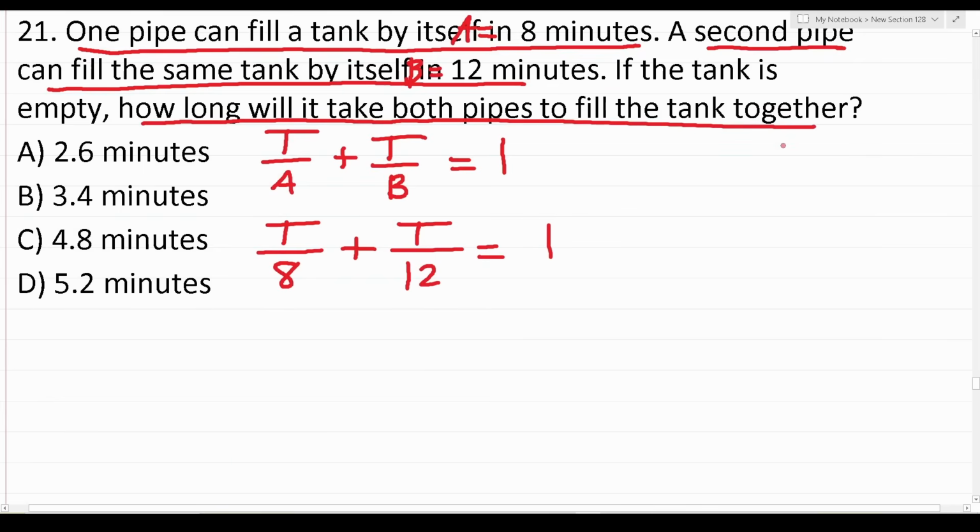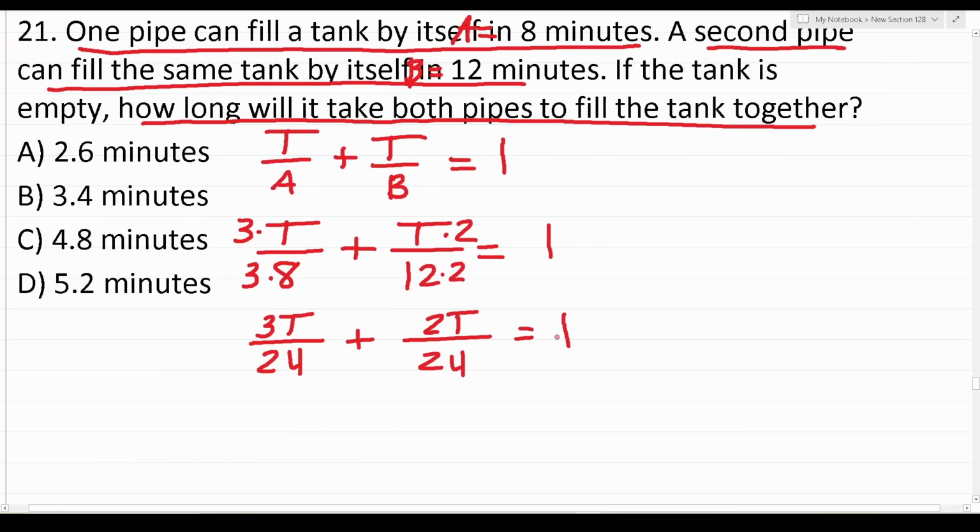All right, so we should see that we're adding two fractions here. So we have to find a common denominator between 8 and 12. Well, you should realize that both 8 and 12 go into 24. So we're going to rewrite both of these fractions such that they have denominators of 24. To write 8 as 24, we would multiply it by 3. We're also going to do that to its numerator. 3 times 8 is 24. 3 times t is 3t. To write 12 as 24, we have to multiply it by 2, and we're also going to have to do that to its numerator. 12 times 2 is 24. 2 times t is 2t. Of course, this equals 1.